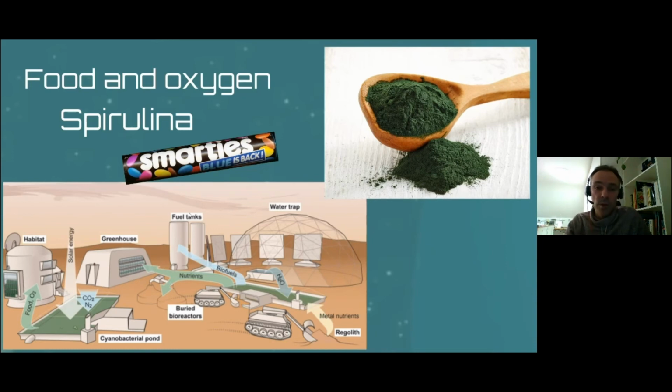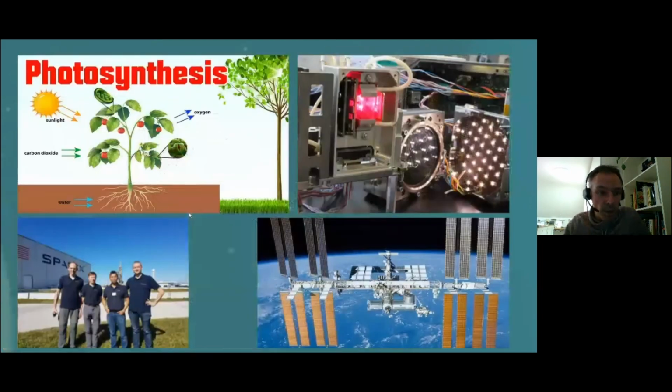Spirulina is an algae, and if you use it it tastes very bad, by the way, but if you use it to make sweets, then it gives the blue color to Smarties. So basically you can eat this. It's algae. So what it does, you can see it here. It takes sunlight. It uses carbon dioxide, so it uses the breath which we exhale. It needs some water as well, and it then produces oxygen, and you can eat the algae.